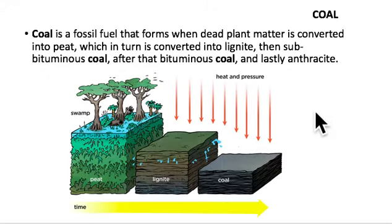Coal goes through a series of stages. It begins as a substance called peat, which then turns into lignite. Next, it turns into bituminous coal, and last, it turns into anthracite. So, from peat all the way through anthracite, those are all forms of coal.